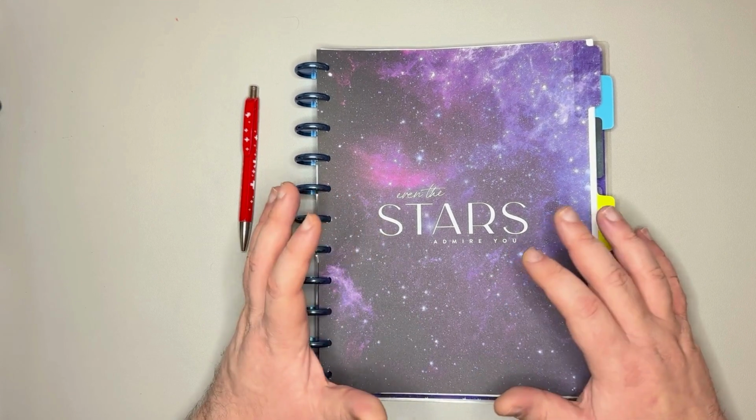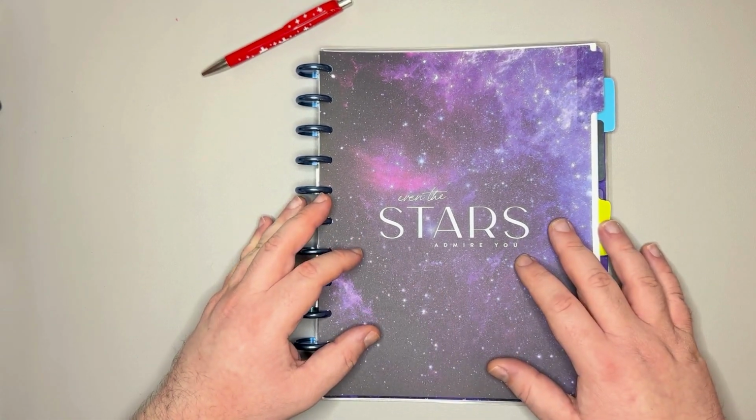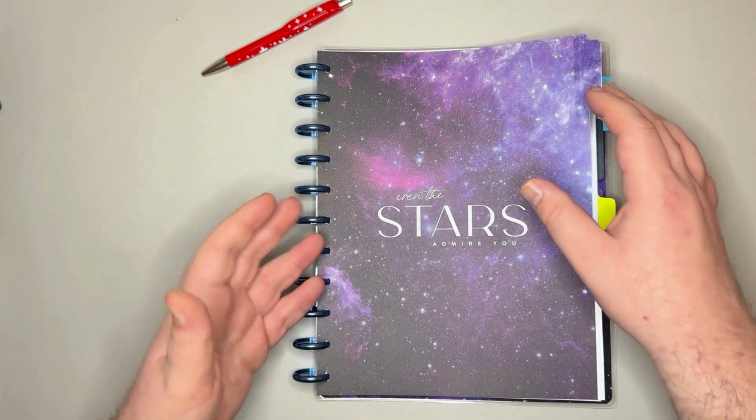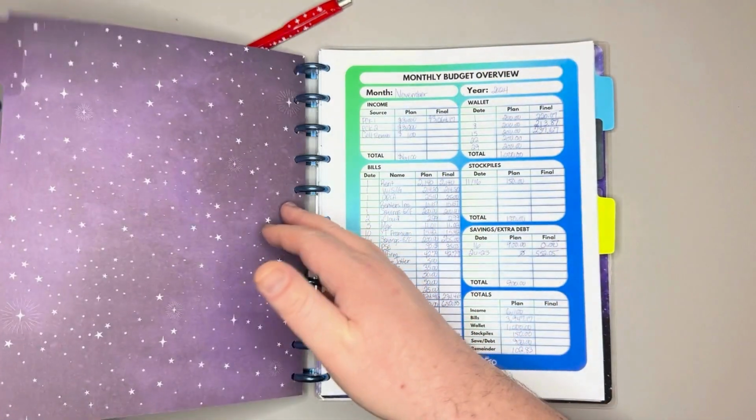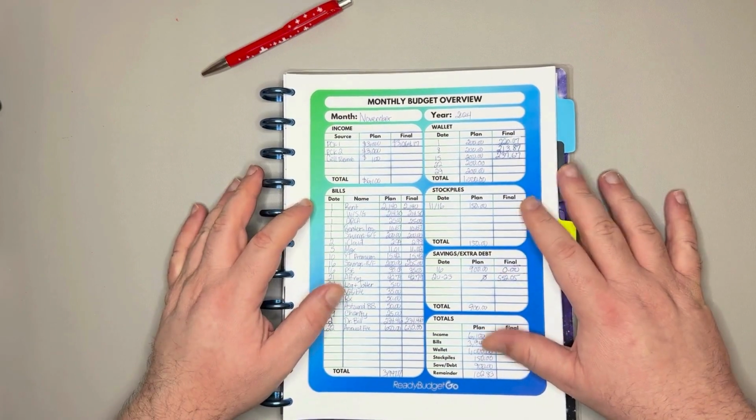So every month I print out a few different sheets to do my budget. I'll start with the November sheets, since we're obviously still in November as I'm filming this, because this will be published in November. But just to give you an idea of the process.